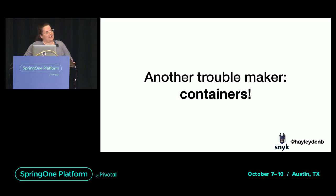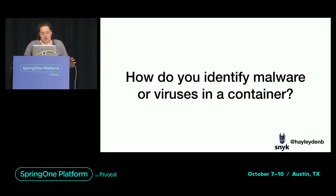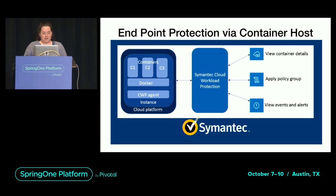So another technology that we may need to adapt to is containers. They can be a troublemaker of sorts, and they really do push us to adapt. How would you identify malware or viruses in containers? How do you adapt the tools we use for this work in this new technology? Well, again, the answer is to adapt.